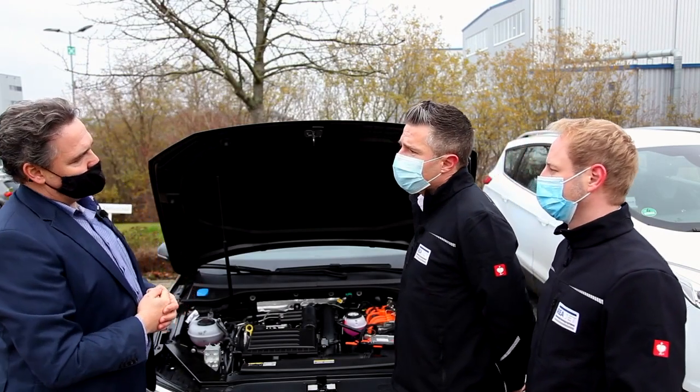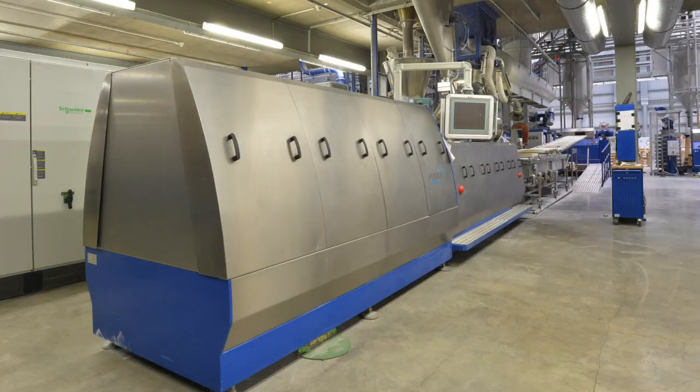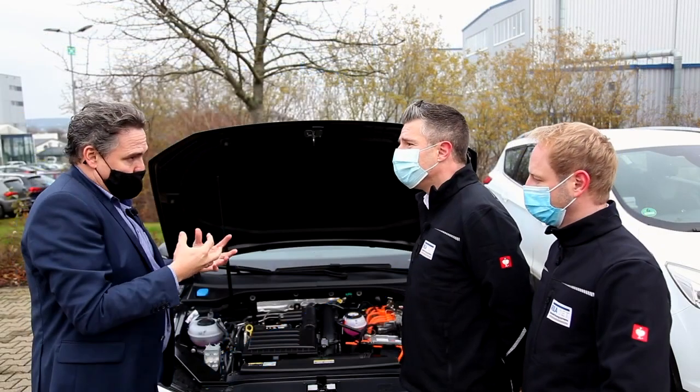How do you introduce additives? We have what are called compounding extruders. Ultimately, this is no different from a mixer. A long mixer in which you have a matrix and a polymer. Then the additives are put in.